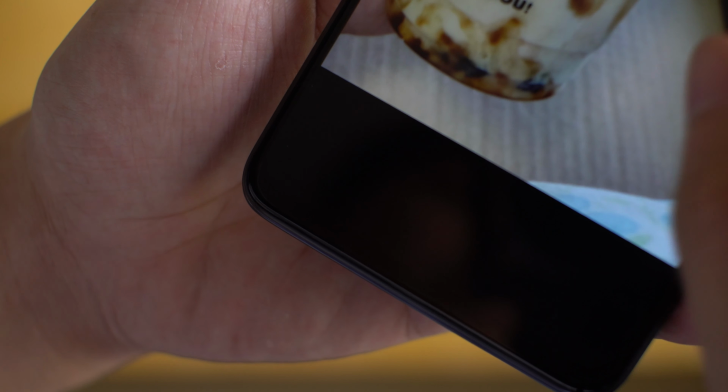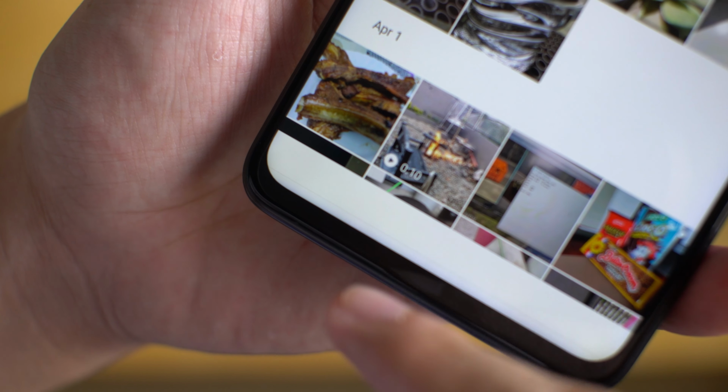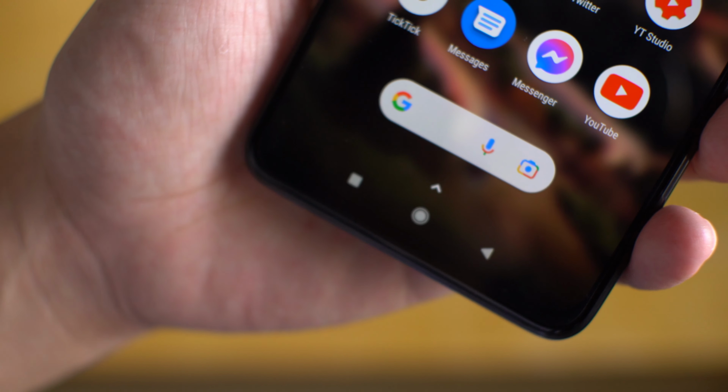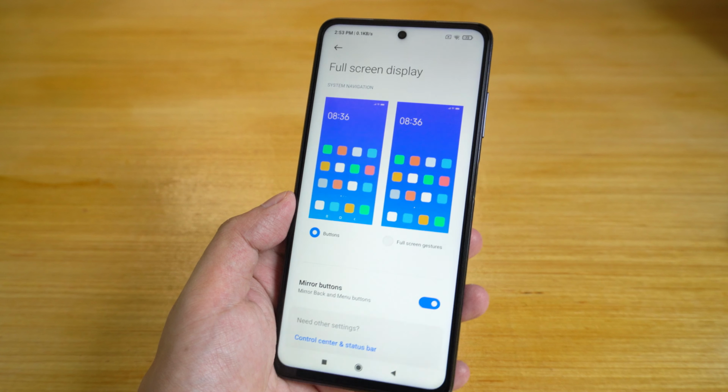Regarding the on-screen nav buttons, since I'm using them until Xiaomi fixed the gestures, there are a few times where after viewing a photo in full screen, the on-screen nav buttons decide to not show up, leaving me turning on and off the display or call upon the volume slider just to fix this issue.